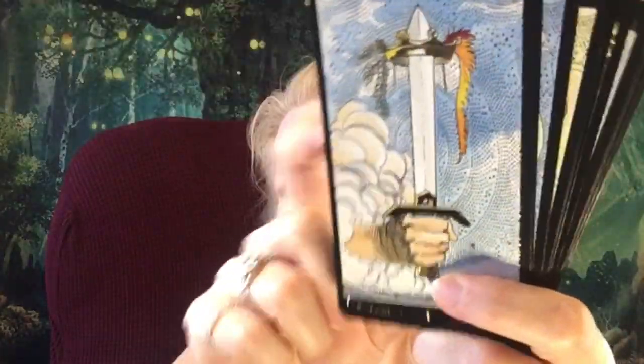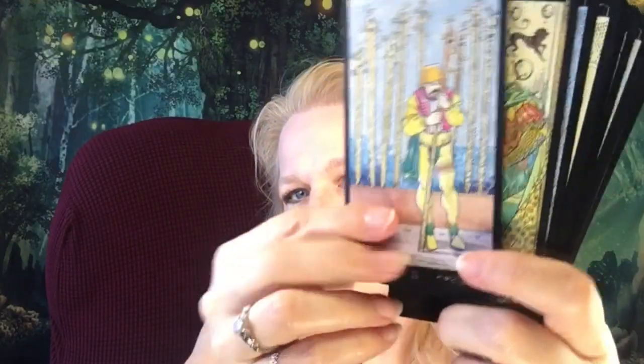And then one more honorable mention, because I love the energy of this deck. Drum roll. The Golden Universal Tarot. And I'm going to let the reflections dry on this. This is like gold gilding all over the box. And this is what the back of this deck looks like. And here's the front. And if you can see the gold gilding on that, this is definitely a Rider-Waite-Smith based deck. And the energy that that gilding adds to every card, I can't even get it to reflect. There we go.